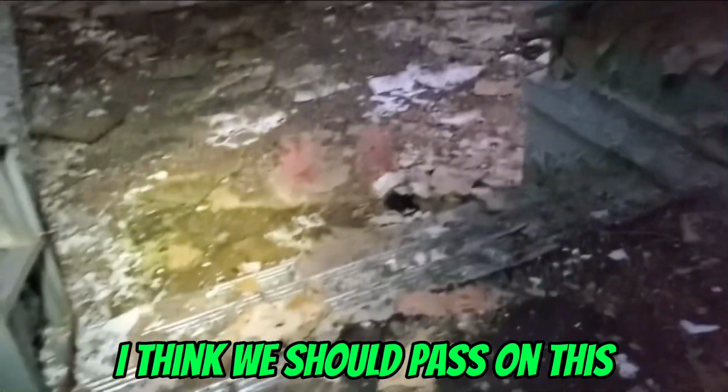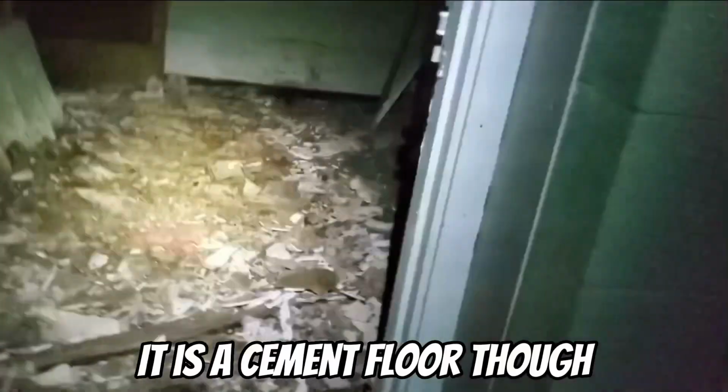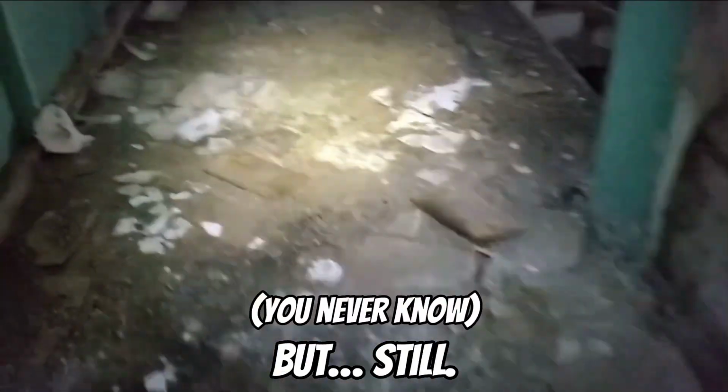I think we should pass on this. Yeah, that's just Tampa virus and nasty stuff. I feel like we're stepping in dirt. There's so much debris. It is a cement floor, though, so I think we're... It is safe even if it's moist, but still.